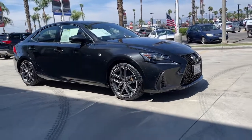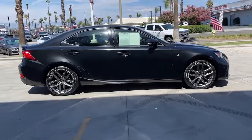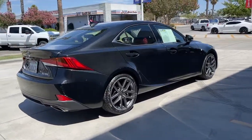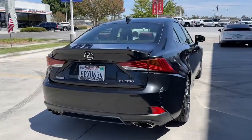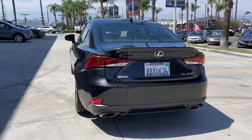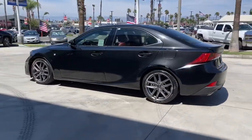You're gonna love the 2018 Lexus IS. This vehicle is an outstanding buy with fewer than 45,000 miles on the odometer. Arrive in style in this exceptional IS. Superbly designed and deeply satisfying to drive, this feature-rich compact luxury sedan has the character you've been looking for.